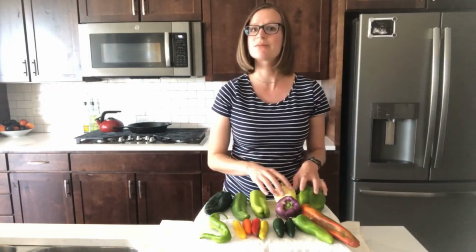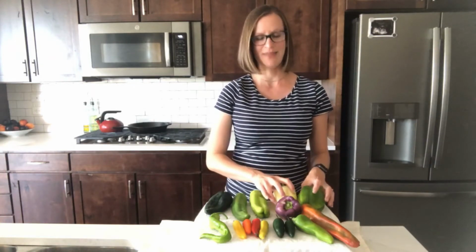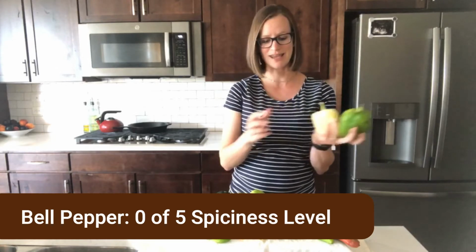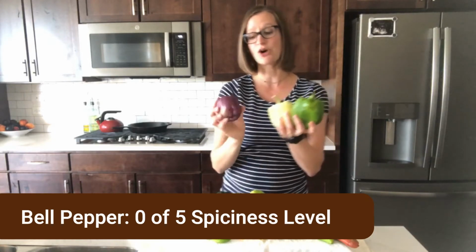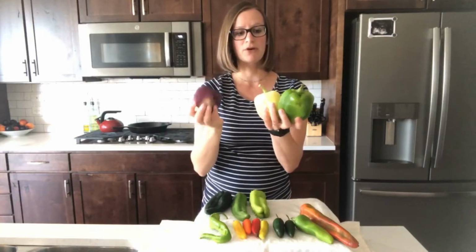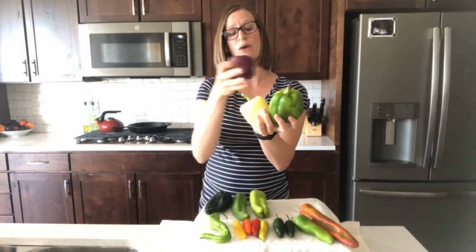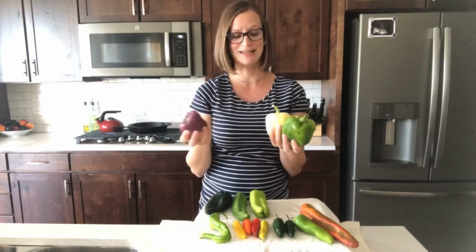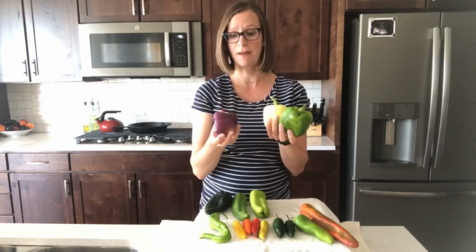Let's start off with the most common pepper we have, and that is the bell pepper. Bell peppers come in different colors, as you can see. Miller Farms has red, which I don't have, but I do have the purple, the white, and the green. Bell peppers always start off green, but then they ripen to the color based on whatever plant you have planted. That's how we get these different peppers.